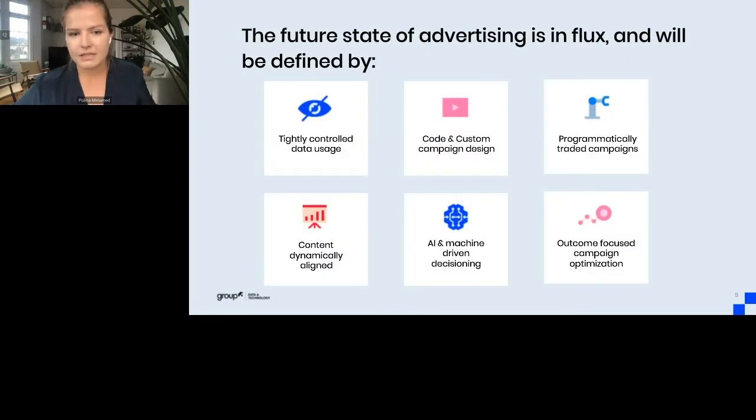So speaking of the media industry itself, since we're all in it one way or another, where we're all affected by it, advertising and media is going through quite a dramatic change right now. And candidly, it's always been a dynamic industry, but this year and next year are going to be really, really pivotal. The regulatory environment is getting increasingly tough when it comes to data usage. Consumers are becoming increasingly aware of privacy laws and the choices they have when it comes to their data being used. We're looking at an increase of usage of AI and decisioning that's machine-driven, and content that's dynamically optimized.